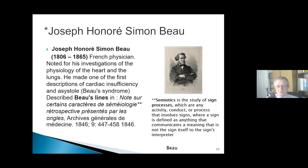He made one of the first descriptions of cardiac insufficiency and asystole, Beau's syndrome. And he described Beau's lines in Note sur certaines caractères de sémiologie rétrospective présentées par les Anglais. And if you're French, I do apologize. That was probably the worst French accent you ever heard. And that was published back in 1846. So it's something that we've been familiar with, thanks to Joseph Beau, for quite a long time. Semiotics, by the way, is the study of sign processes, which essentially we're doing here.